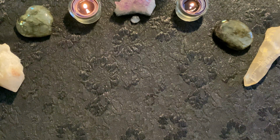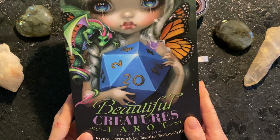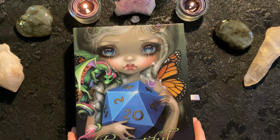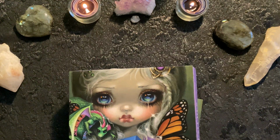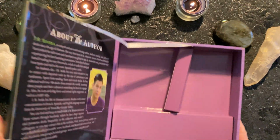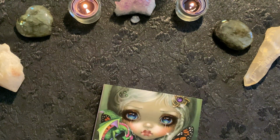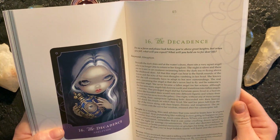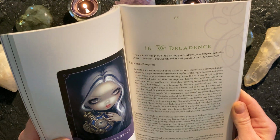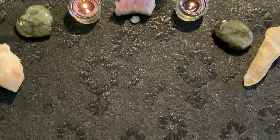All right, next up, and I think we're getting close to the end, is the Beautiful Creatures Tarot. I don't know if this will fit in. Again, oh, sorry, it comes in a magnetic box. One of these two-part boxes, so I don't keep my cards in there because that irritates the crap out of me. Yeah, not a bad book that comes with it. You get your nice coloured pictures. These cards do have keywords on them.